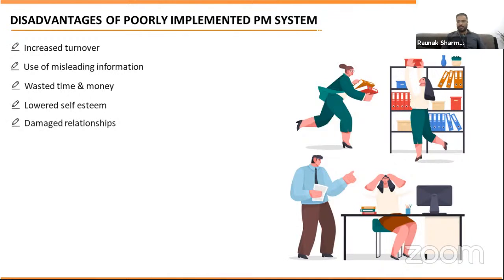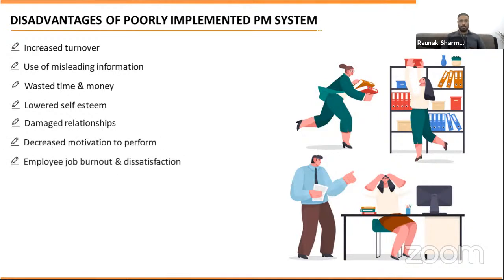Damaged relationships. Yes, if you do not appreciate my efforts, why would I like you? I would not want to see your face even. So these relationships would be damaged, and the HR would have to work harder to build teams. Then there would be decreased motivation to perform. Yes, we have talked about it.